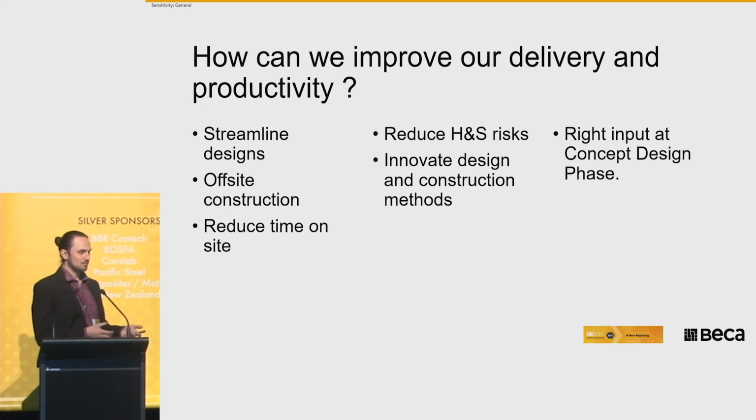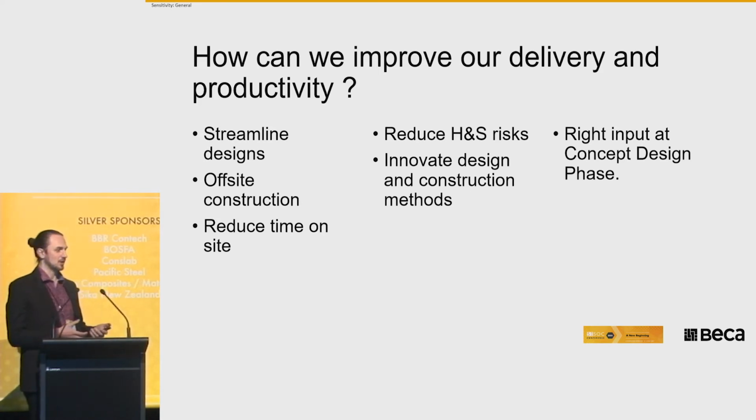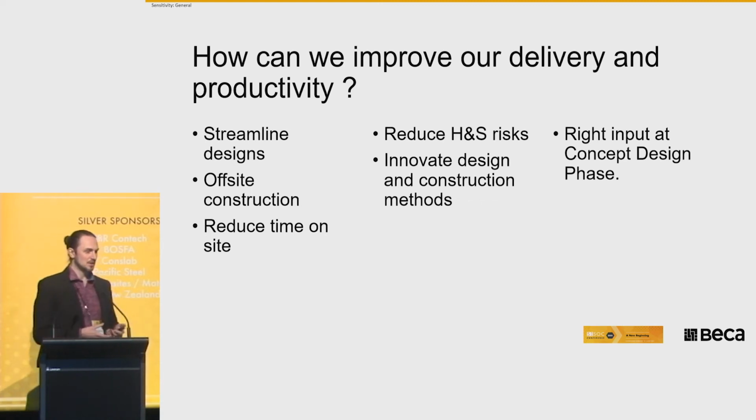So if we're trying to achieve some of these things, how can we actually do that? How can we improve our delivery and productivity? By streamlining designs, and approaching construction in an off-site manufacture manner rather than on-site. We want to reduce our time spent on-site and reduce our health and safety risks. We want to innovate in our design and construction methods to improve the reliability of program and cost.